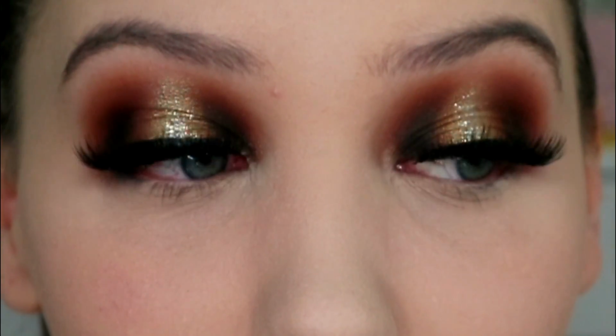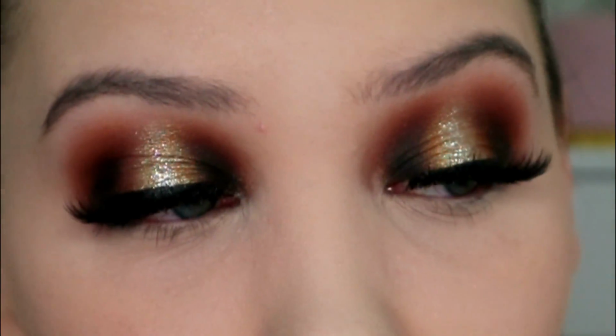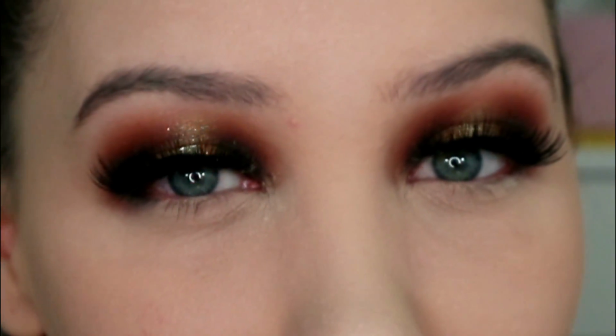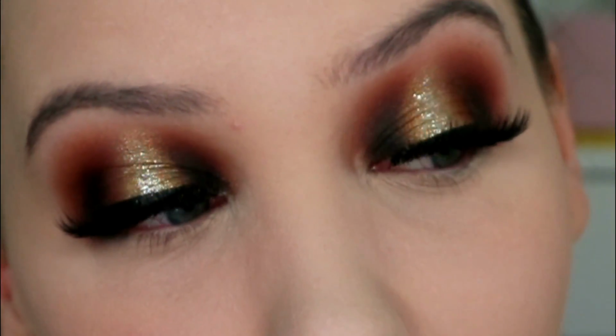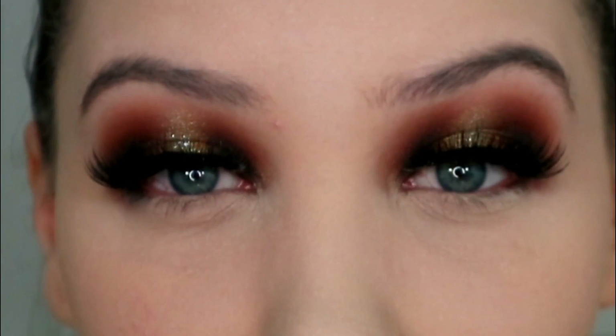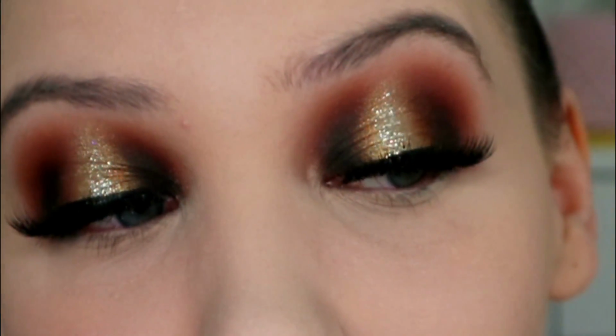Don't think my under eyes look particularly brilliant though. I feel like it was the concealer because it looked a little dry when I had that on. And I think with the addition of the powder as well, where all my little lines are underneath my eyes, I feel like they look a little bit more sad than they usually do. Just another product I need to try over my favourite foundation.